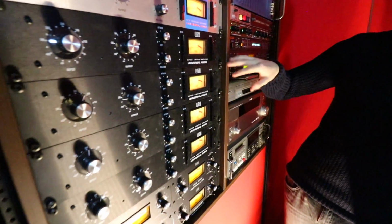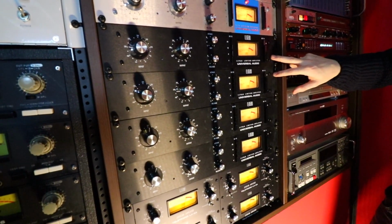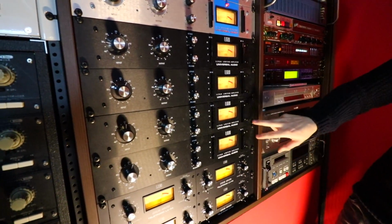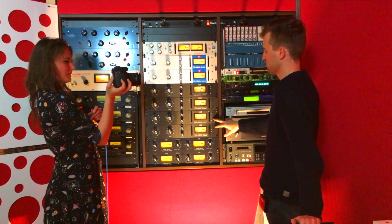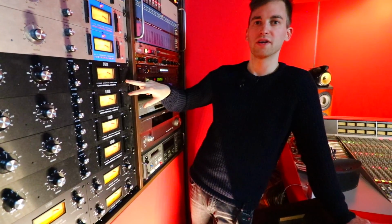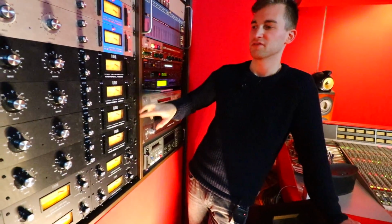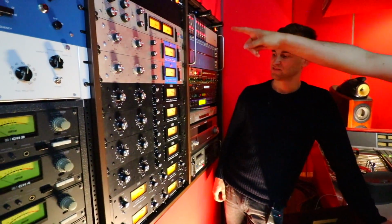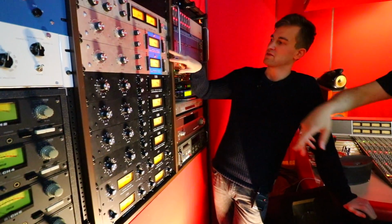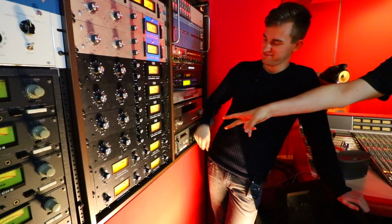Black Face 1176, that's the revision D. You got a lot of those. Yeah, these 2 are completely vintage reissues, and these are some modern recreations. And what's the difference there? These are completely vintage components, and these are modern components. So we got the full family of Universal Audio compressor history here. This is the 1176 family, the 78, 76, different revisions. Exactly.